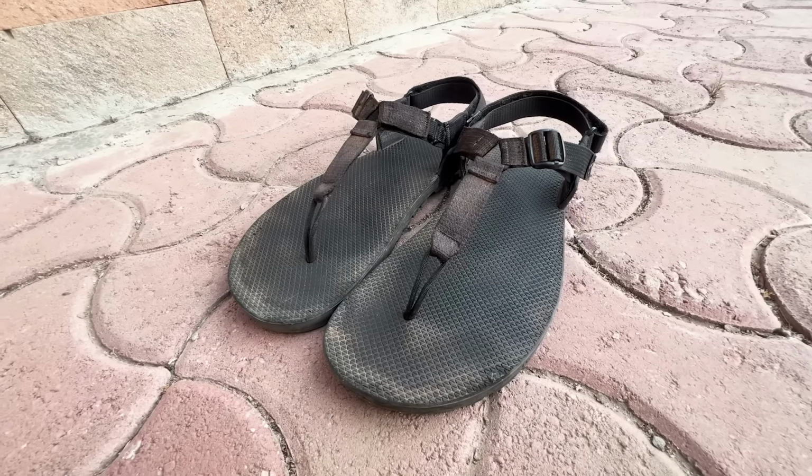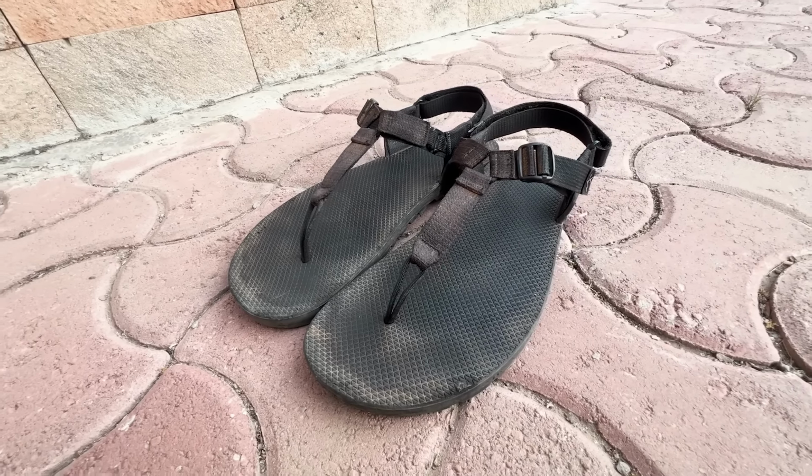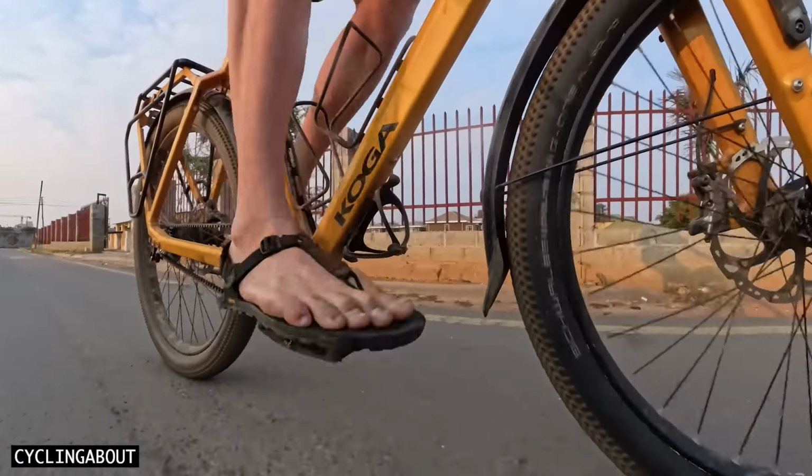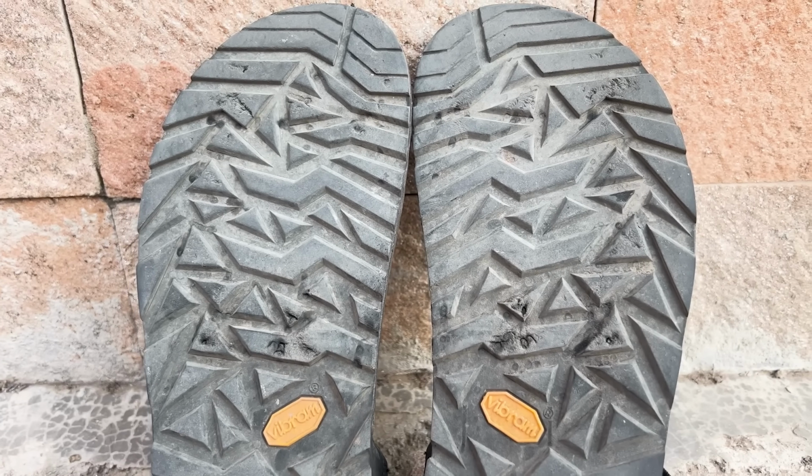I'm currently testing some Bedrock Cairn sandals with grippy flat pedals, and so far, so good. The Cairns were picked primarily for their soles, which are notably grippy and durable. Even after a few months of daily use, I'm seeing very little wear.